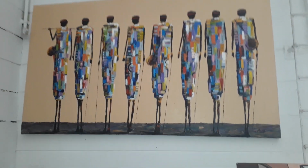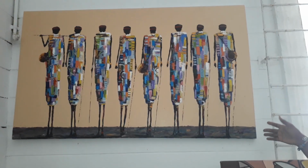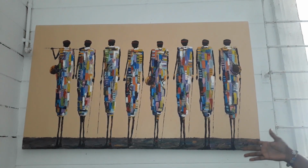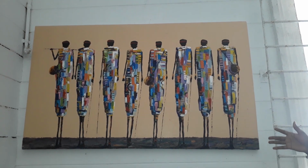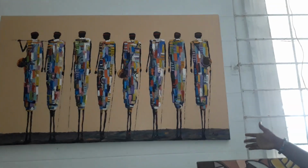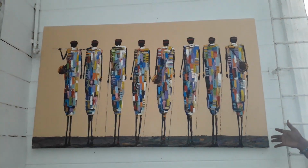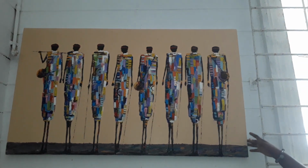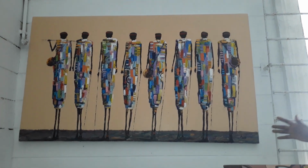And we have this too. This is a nice work also. This one too is abstract. We can see human beings over there, but we can't see their faces. We can see their legs, they are moving forward. So this one too is 5,000 cedis. That's last year's work. It's also nice work. This one is oil work.